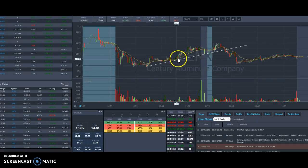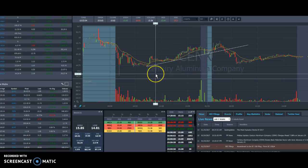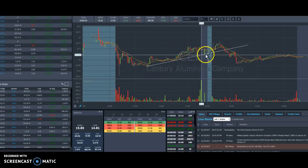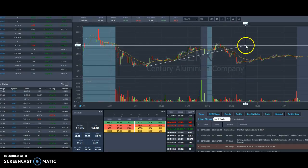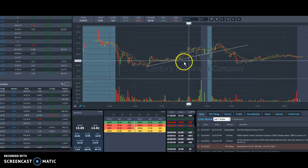On here I have the 15 EMA, exponential moving average, and the 5 EMA, 5 exponential moving average. This is the chart from yesterday, and I've drawn this trend line in here, to give an idea where the stock is, in case I'm looking for it to break this trend line.